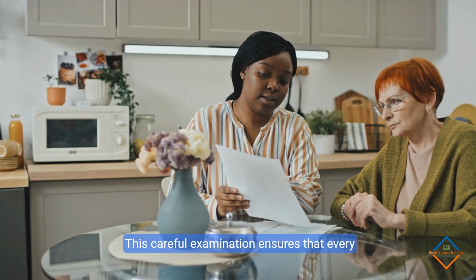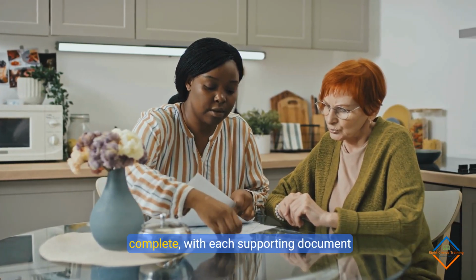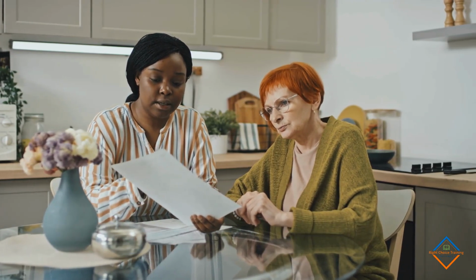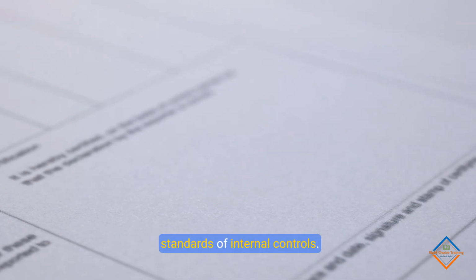This careful examination ensures that every financial record is not only accurate but also complete, with each supporting document certified by a responsible accountant. This certification acts as a seal of approval that the information is reliable and meets strict standards of internal controls.